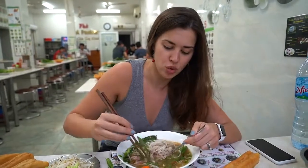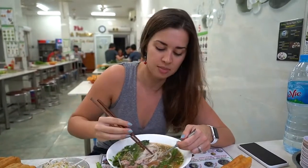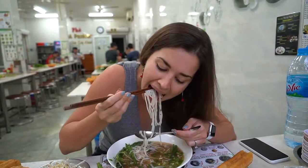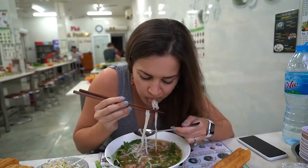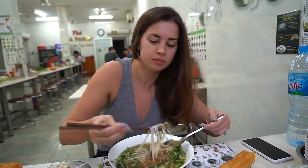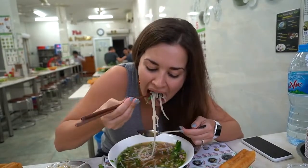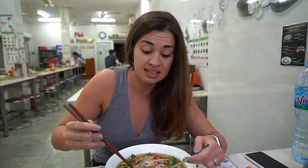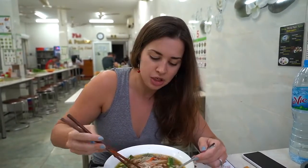Now for the noodles. So another big difference between southern and northern Vietnamese pho is that the southern has smaller noodles. Noodles are good, really tender. Again, that really nice clean flavor, but I'm gonna go for some beef this time. Very earthy, but there is a nice like beefy, gamey-ish flavor.